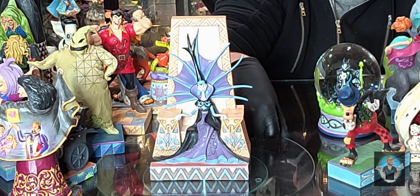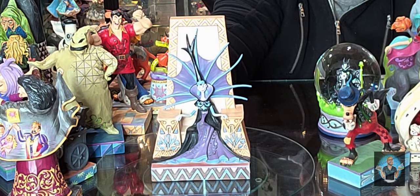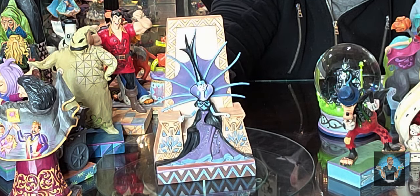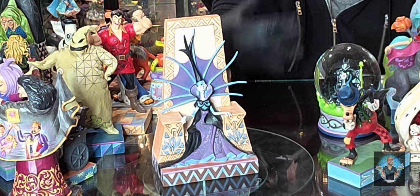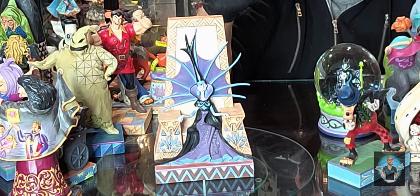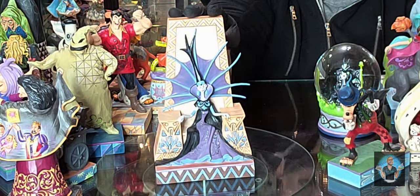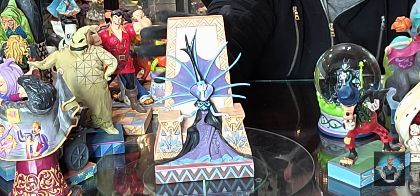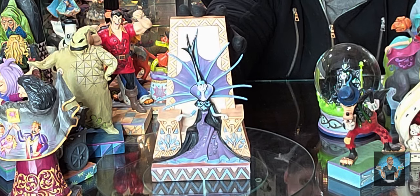Typically, what Jim would do in the past was run a wire and then put the stone resin around it. But it's just stone resin. There's nothing supporting it, so any little bump and it chips off. This piece, I'm going to tell you right now, will be incredibly rare to allocate because they're getting so many returns on this piece.